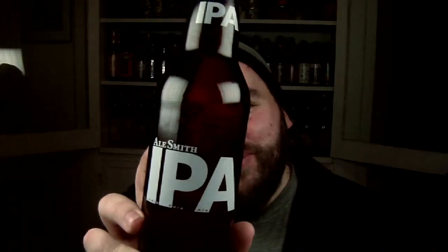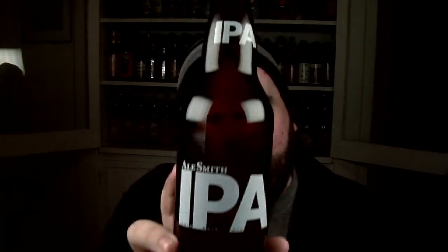I wouldn't say it's as bitter as Stone IPA. It's definitely got a different citrus twist to it. It's not as balanced as Stone. I can't say it's better than Stone because it all depends on taste, really. That's the case with all reviews. It's all subjective. You should know that. So that was my review of Alesmith India Pale Ale.